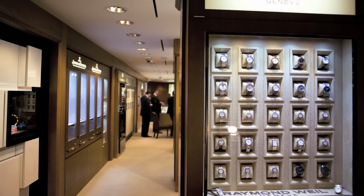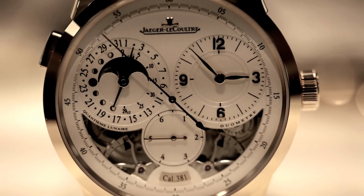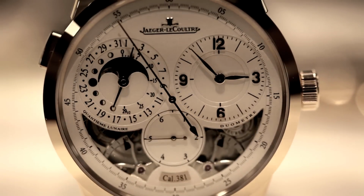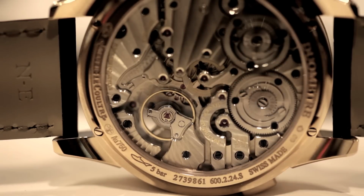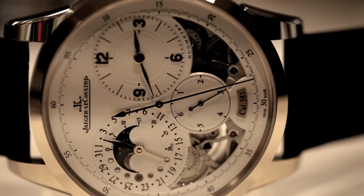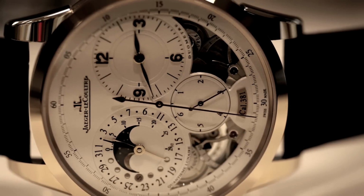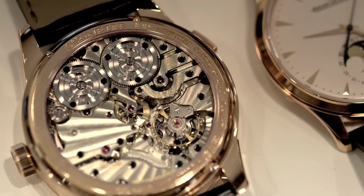The Duomètre Quantième Lunaire with the Fourchette is my favorite complication under $50,000. You have a dual wing power reserve, and it's finished in untreated German silver. When you're wearing it, you watch this sixth of a second counter kind of rapidly pace throughout the dial. It's not something that you would see every day that has a very unique look to it.